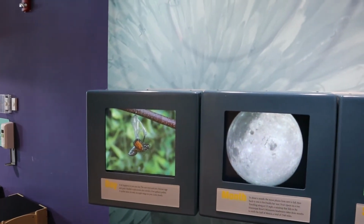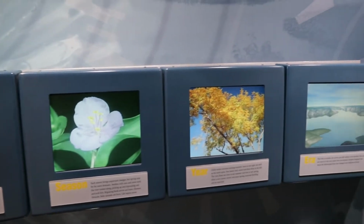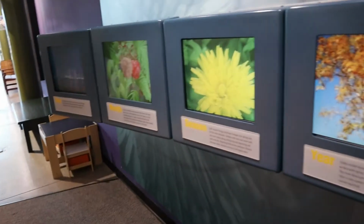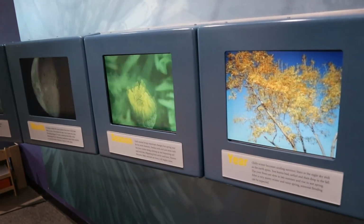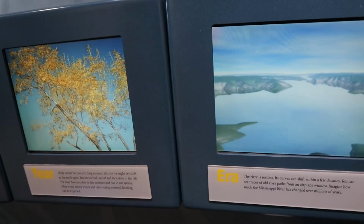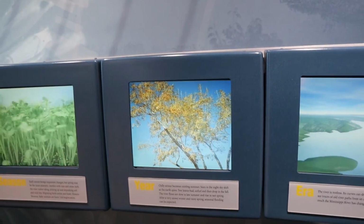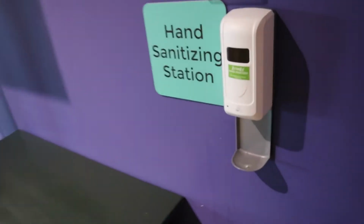Okay, this exhibit shows you the passage of time from a day to a month, a season, a year, and an era. We've got this hands-on here. You can speed it up so you can make time flow. The ear seems to be not working. A little hand sanitizer.